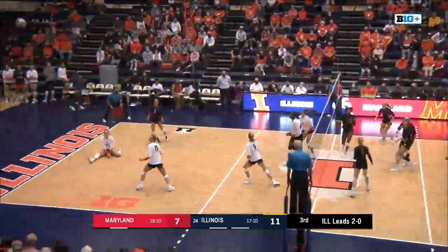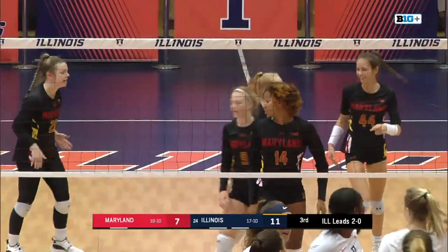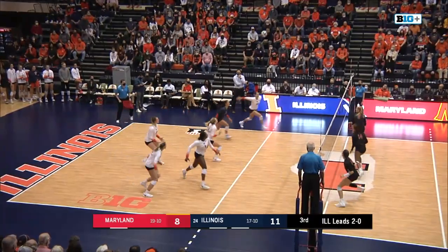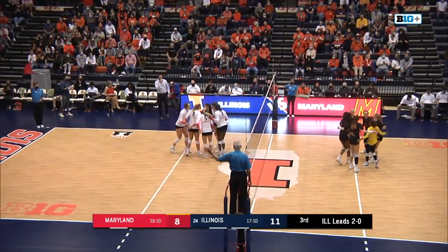Dowler to the back row. Sire, oh, what the heat. Yeah, they're getting rhythm on that back row attack by Sire. Latvia transfer from VCU, where she was all conference. Brown giving it to Nunji, and that is put out of bounds. Nunji will use the block for a point.